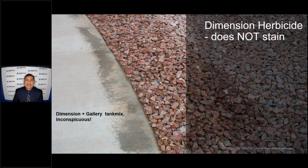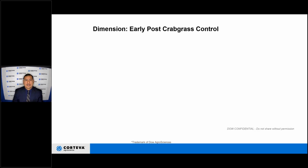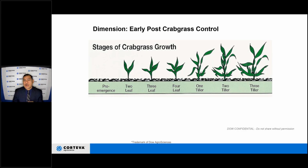What you're seeing here is a Dimension Gallery tank mix, and even if you go up on that sidewalk, it's not going to stain. It's unique in that it has early post control of crabgrass as well, up until the 3-tiller stage, and actually the further south and east you go, the more tillers it'll go to. In the Pacific Northwest, it's rated to about a tiller, where other pre-emergents are going to stop at pre-emergence. Dimension is going to give you an additional 2 to 8 weeks of control for crabgrass.